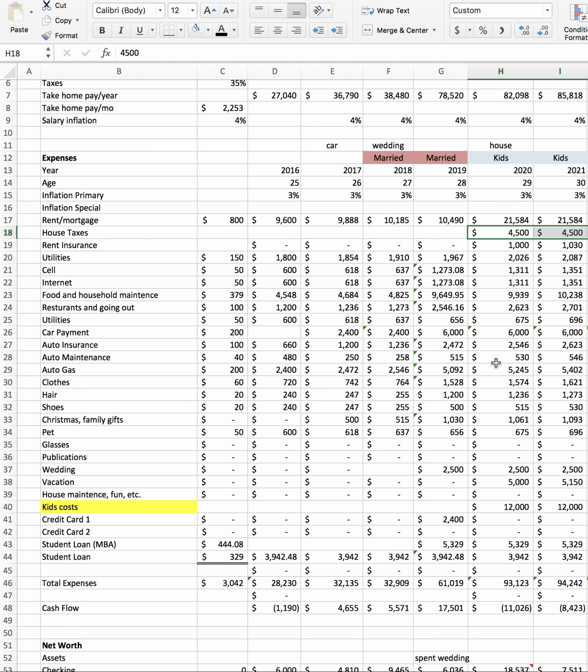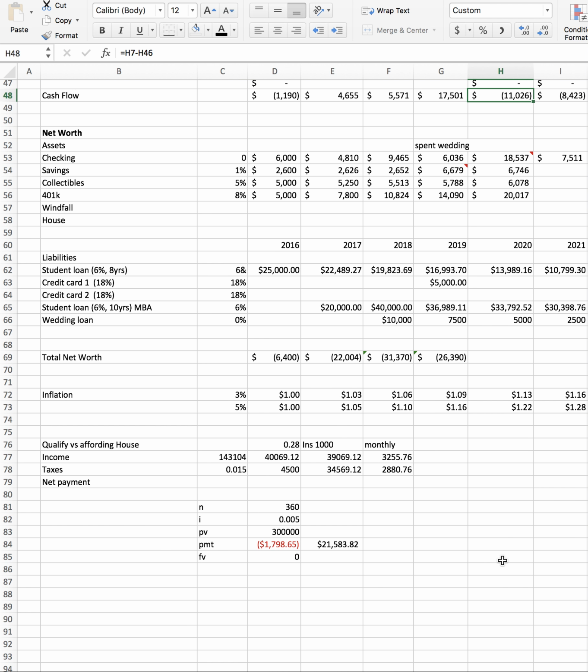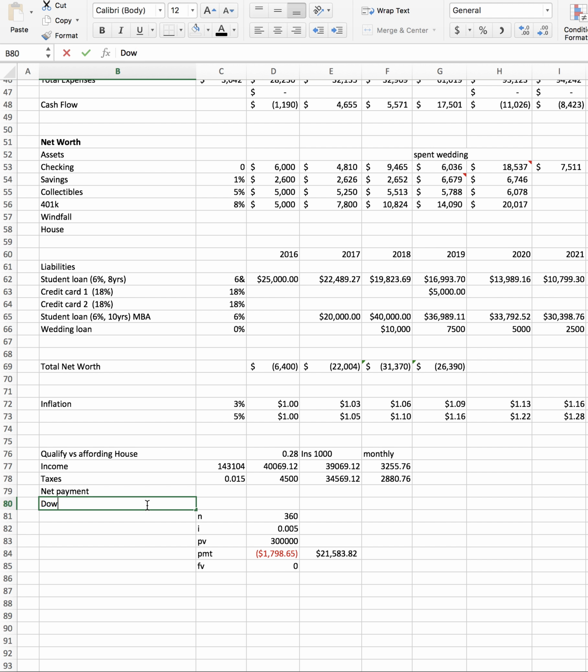So now we've got a new number in here, and we go down to our house, and we find out that our cash flow is $11,000 over. Oh, the other thing we didn't calculate in here is the down payment. I'm sorry, these numbers are wrong, so let's adjust this. We need to adjust for our down payment because we're going to put a down payment down at $300,000. We would like a down payment to be 20%. So we're going to say this is equal to this number times 0.20 equals $60,000. Do we have $60,000? No, we don't. So we're going to have to put down, let's say we can put down half of that, or 10%.